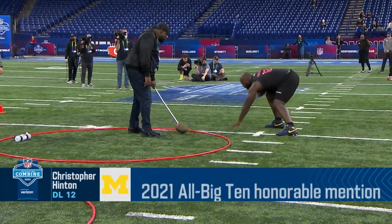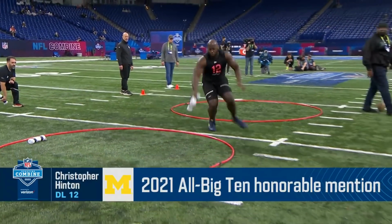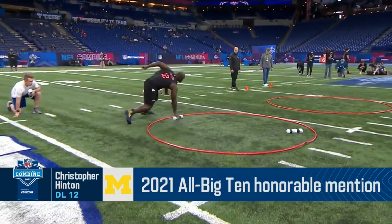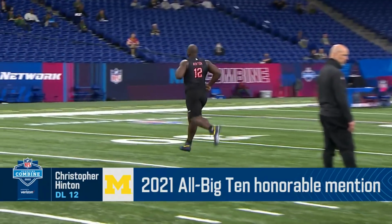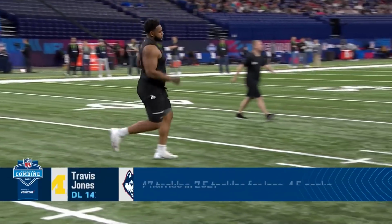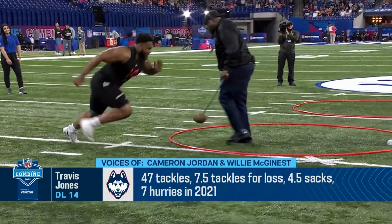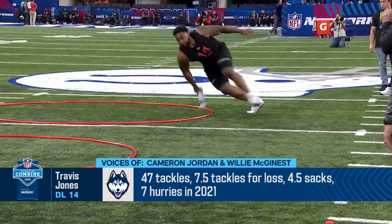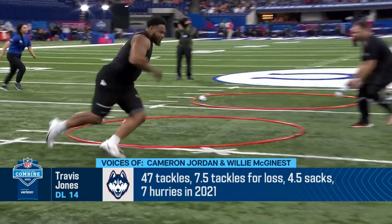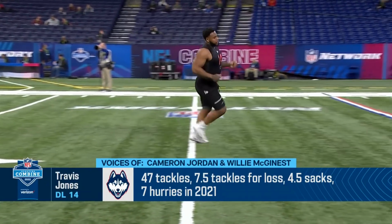Honestly, I love the figure eight drill. Go! In terms of all the field drills out here, I love the figure eight because it lets me know whether you can bend, whether you can adjust, and whether you can keep those feet moving when you get too close to the ground. This, to me, is what makes an edge or allows a three technique to bend. I know why you like this drill because once you get around that edge, the cornerback is standing right there waiting. If you bend the edge, there's a reason why.